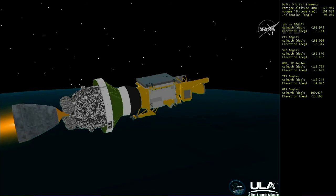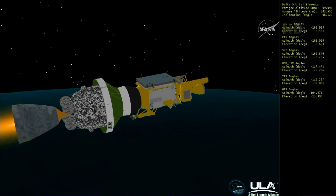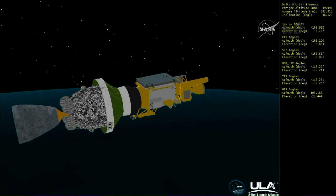About 15 seconds remaining on the burn. We're standing by now for SECO 1, the first shutdown of the second stage. And we have shutdown. SECO 1 has occurred. Select system pressure is dropping as expected. 11 minutes, 8 seconds into the flight.